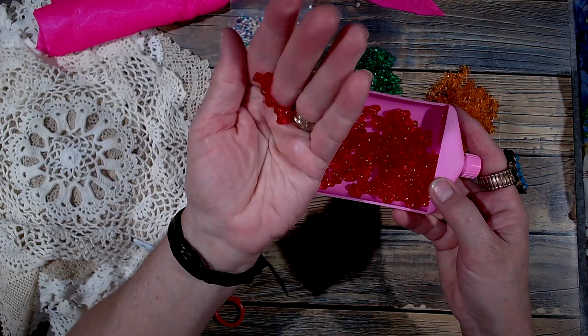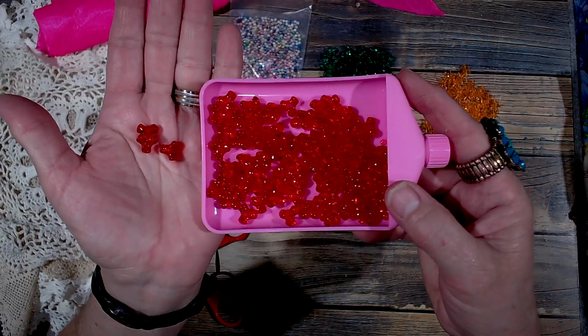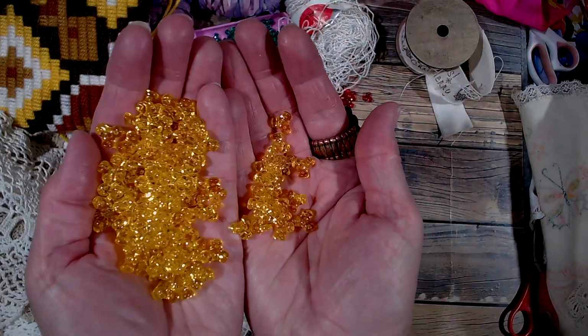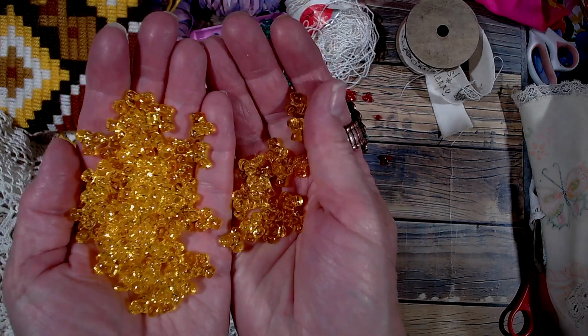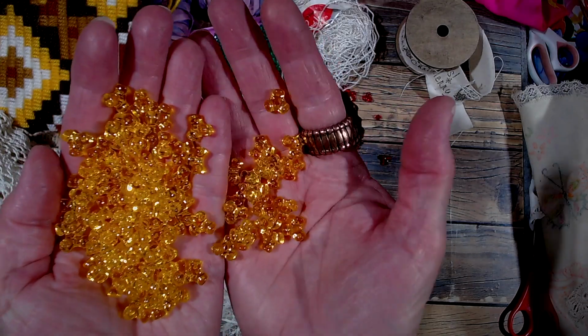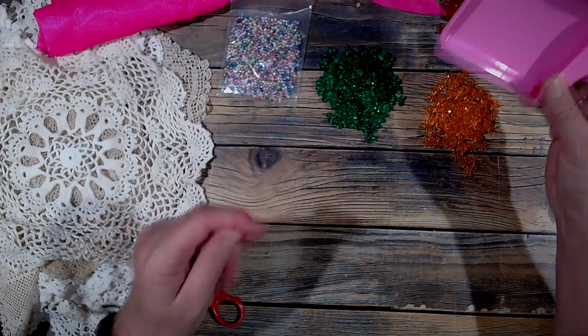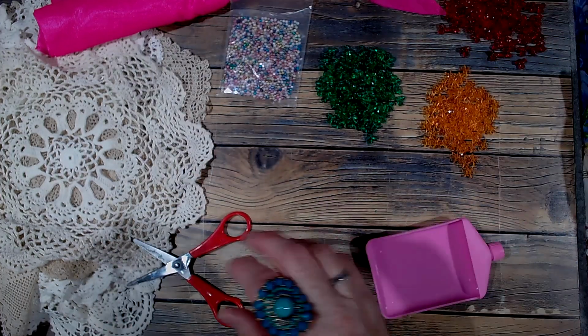And those were pretty as well. And there's also a yellow one. Isn't that gorgeous? They're so pretty. So they were pretty beads. I like picking up different little beads.